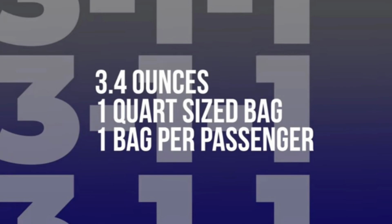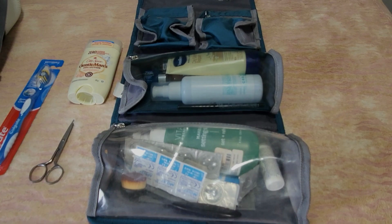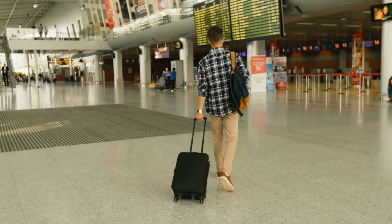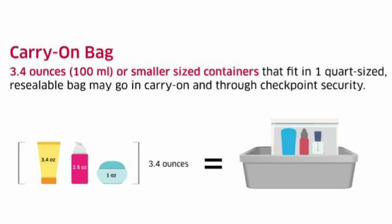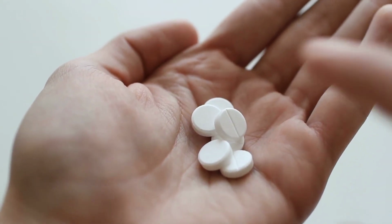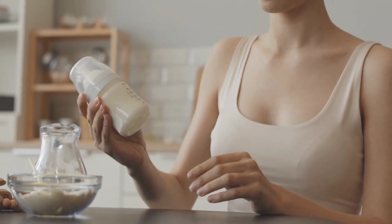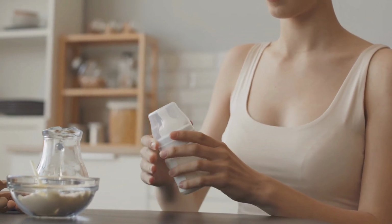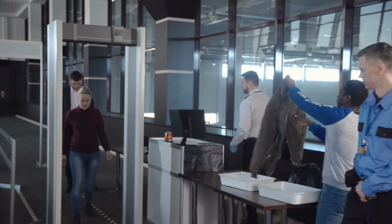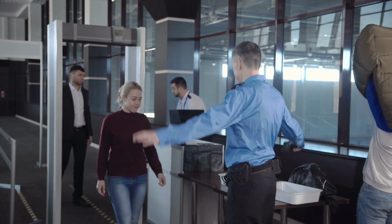The TSA enforces the 3-1-1 rule for carrying liquids, aerosols, and gels in your carry-on baggage. Each passenger is allowed to bring a quart-sized clear plastic bag containing containers that are 3.4 ounces or less per item. Prescription medications, essential non-prescription medication, and baby formula or breast milk are allowed in quantities exceeding the usual 3.4 ounce limit. Inform the security officer about these items during the screening process.